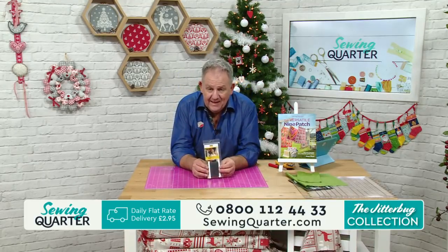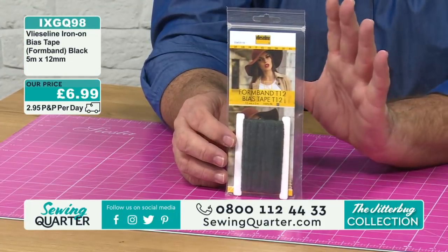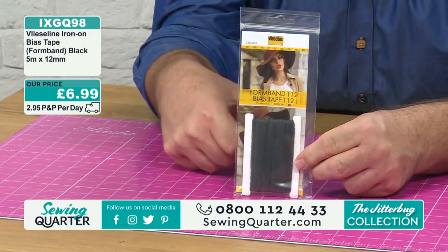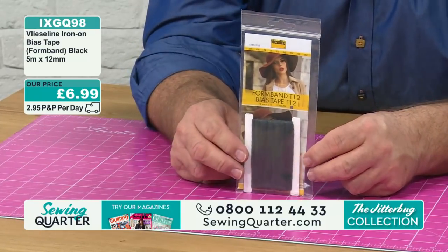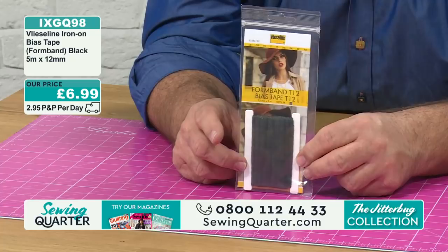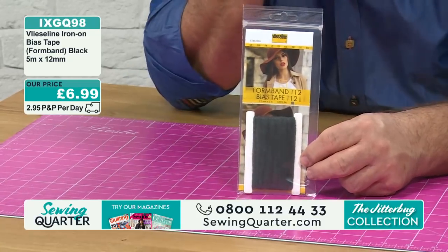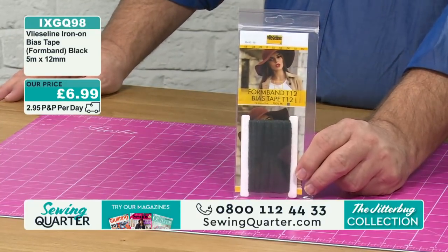Now, in the jersey making, dressmaking show, Deborah used this. Amanda Wyatt uses it a lot. It's Vilene iron-on bias tape form band. It's 5 metres by 12 millimetres. What it is, if you're doing a shoulder seam or you want to stabilize a seam in a stretch fabric, you iron this onto the fabric.